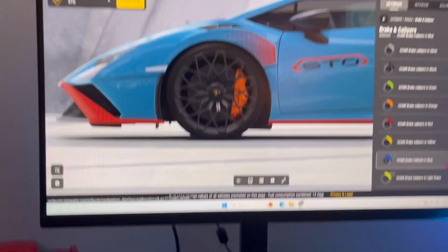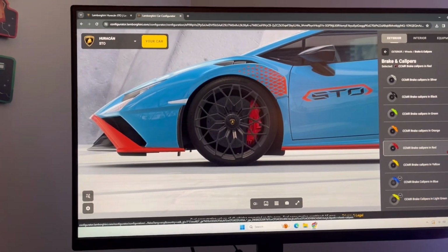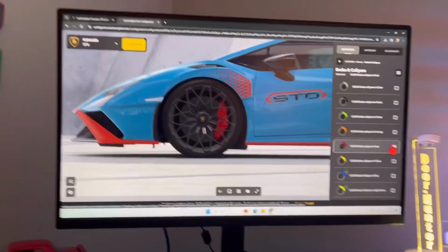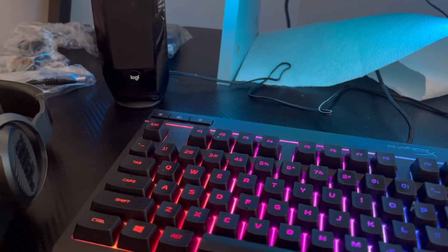Let's see. We're gonna try all of them out, of course. Let's see. Hurry up. That matches with it. I may be colorblind. To me, that really matches it for me. Okay, equipment. Let's see. Let's travel back. Alright, here we go. Packages, interior package. Let's see what this is. Exterior. Look at this.